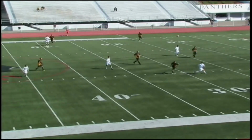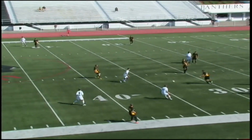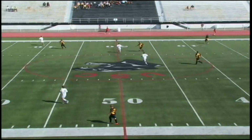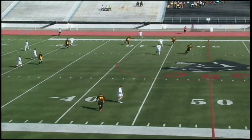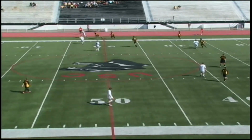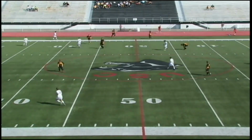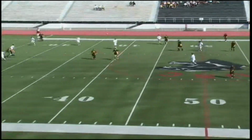Erdman heads it forward. Clay Wagner. Oh, Stephen Lachelle tried to drop it. Miller pressures. Walker steps up. Miller touches to Kelly. Kelly on the sidelines, dancing, goes out of bounds. Fancy footwork by Kelly over in the sideline. Just couldn't keep it in.